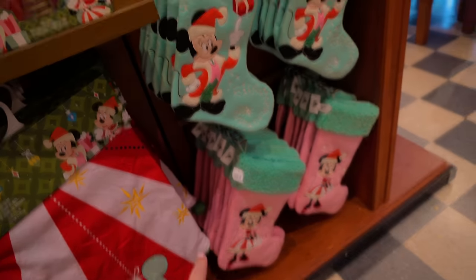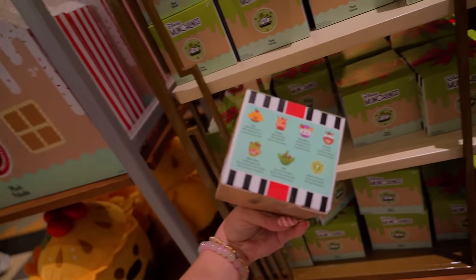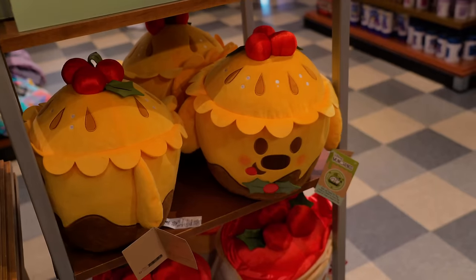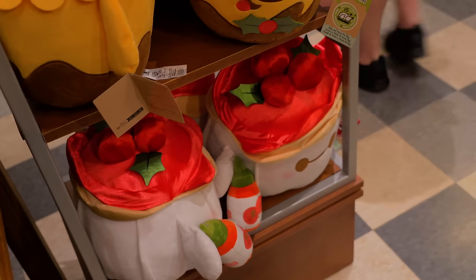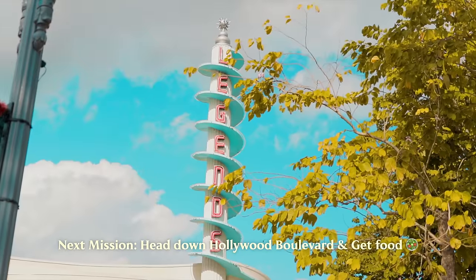There's a lot of good Christmas merch this year, I feel like. And these stockings are his and hers. There's a lot of good stuff. And you can also get mystery box munchlins, but it's a Christmas version. And don't forget about the cute Christmas munchlins. We've got Baymax, we've got Doug. So cute.